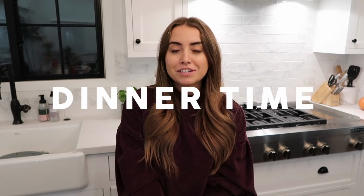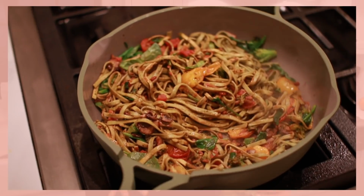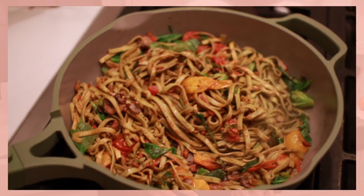All right, it's now dinner time. Tonight, a very fun dinner I've been making a lot is a loaded veggie pasta. It's easy to switch this up and add whatever kind of veggies you want. I switch up the sauce. 2 of my faves have either been adding in vodka sauce or just their vegan kale and cashew pesto.